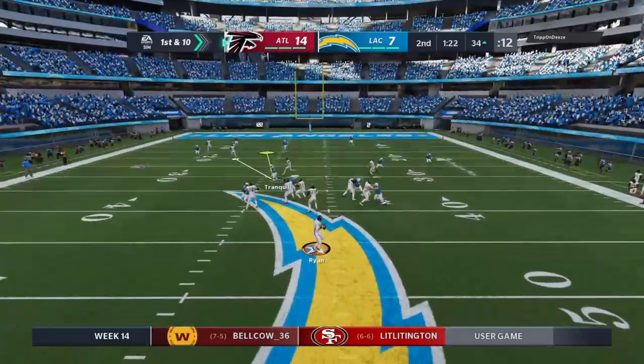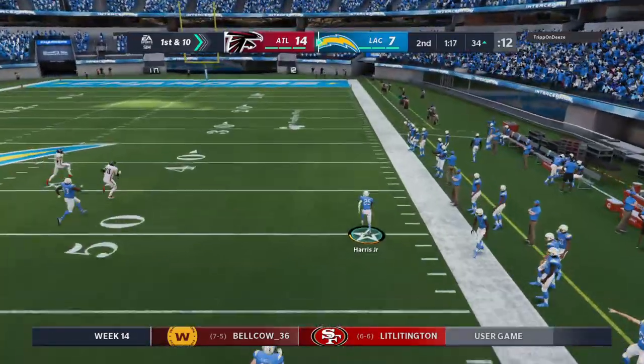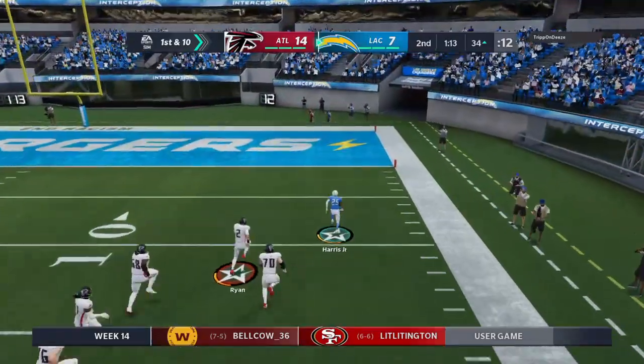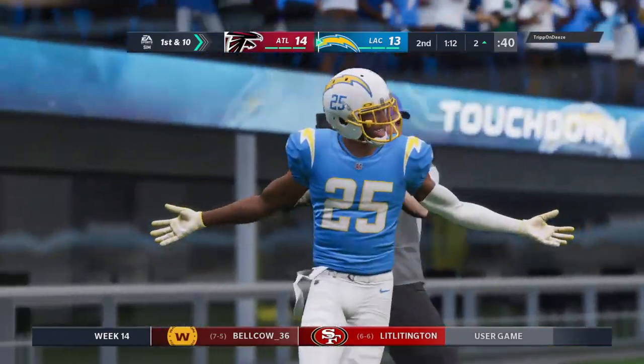To throw again is Ryan. And that throw intercepted. It's Chris Harris, the Pro Bowl corner. And now off to the races, down the right side. And he will score. Touchdown LA.